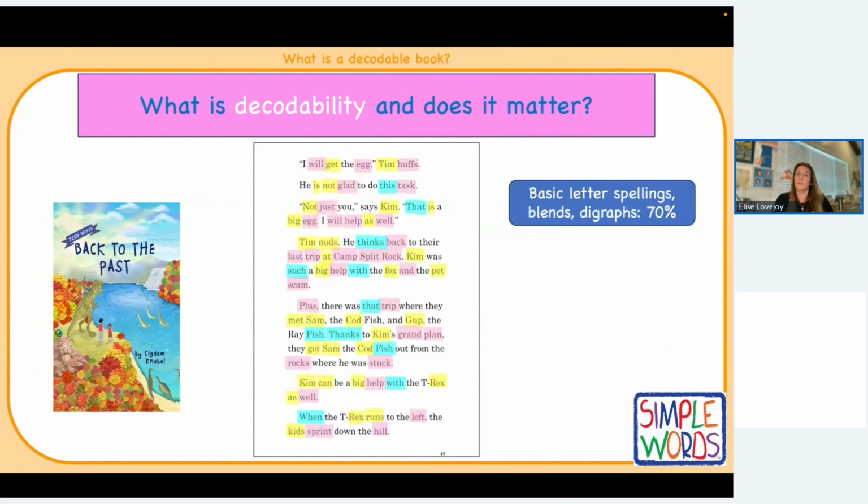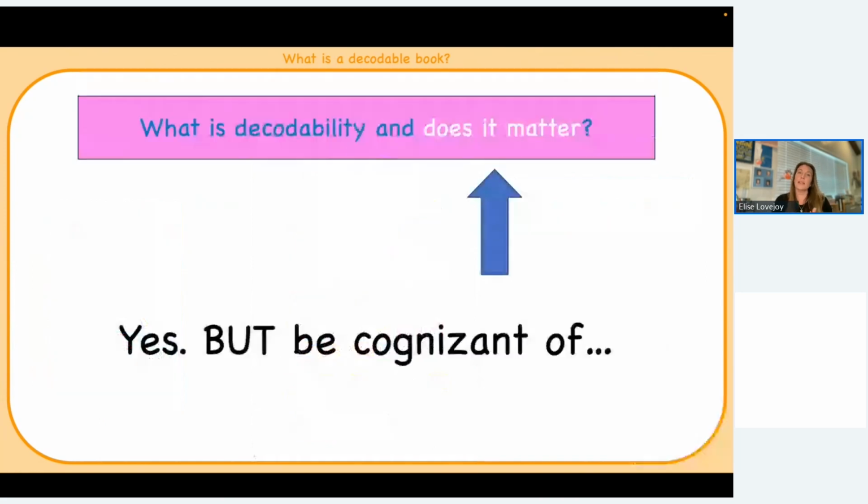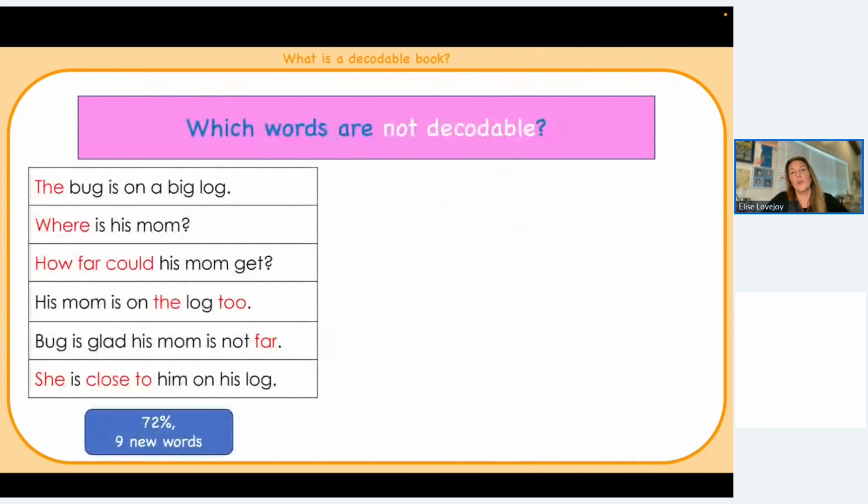So we've discussed what it is, but does it matter? Yes, it does matter. But we need to be very cognizant of a couple of things. The biggest is which words are not decodable. So I'll give you an example right here. It has some simple sentences and it has a couple of sight words that the kids wouldn't be able to read. Nothing terrible. And 72% of it is decodable.